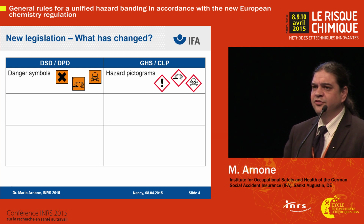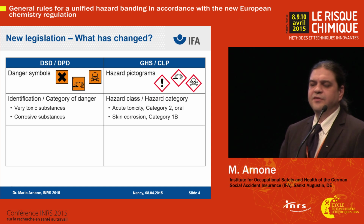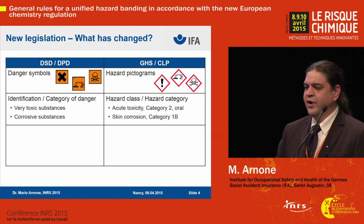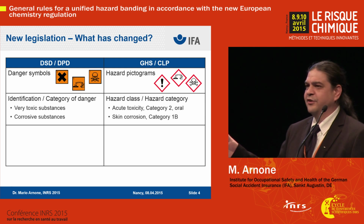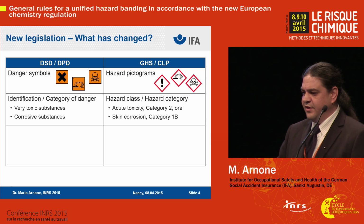Another thing that has changed, in the former legislation, there were identifications of danger and categories of danger, for example, very toxic substances or corrosive substances. In the new legislations, those changed to hazard classes and hazard categories. So the hazard classes are now, for example, acute toxicity or skin corrosion, and the hazard category somehow shows how severe this effect is. So this acute toxicity category 2 is more severe than category 3, but less severe than category 1. And this is the general scheme.